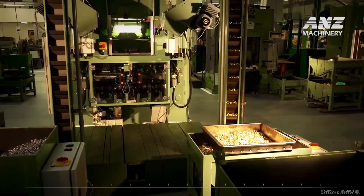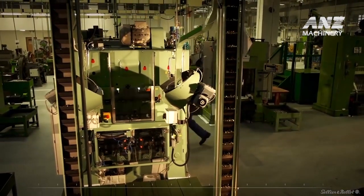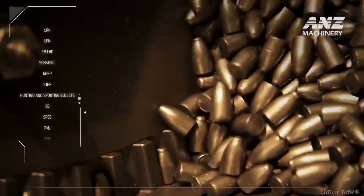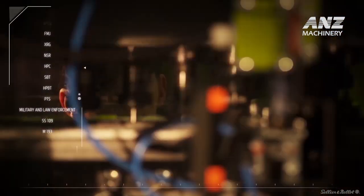This step involves integrating the case, primer, propellant, and bullet. Advanced machinery precisely places each component to ensure flawless operation. Every cartridge undergoes rigorous testing to guarantee reliability under various conditions.